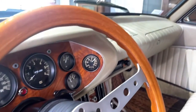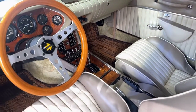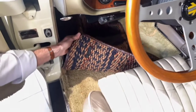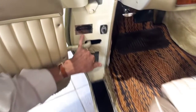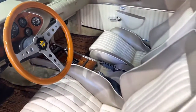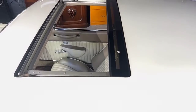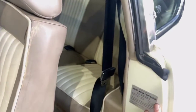And it does have the Blaupunkt stereo remote right here. The carpeting is excellent under the floor mats. Very 1980s looking. We have the Avanti emblem right here with its serial number. That is all correct. And you really have to spend some time with this car just looking at it to realize the originality and how unusual that is. We also have the plate right here for the car.